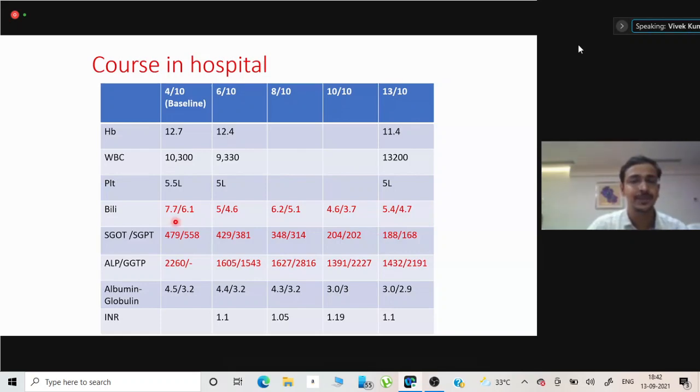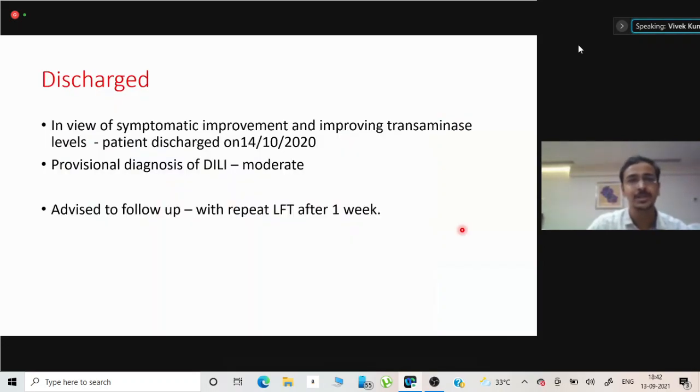The bilirubin showed a significant improvement in the initial few days, which later on stabilized. SGOT and SGPT decreased by almost more than 50%. ALP and GGTP more or less remained constant throughout the stay in the hospital. Synthetic function in the form of INR remained normal. The patient improved clinically and appetite improved. The patient was doing well and asymptomatic in view of improving transaminase levels.